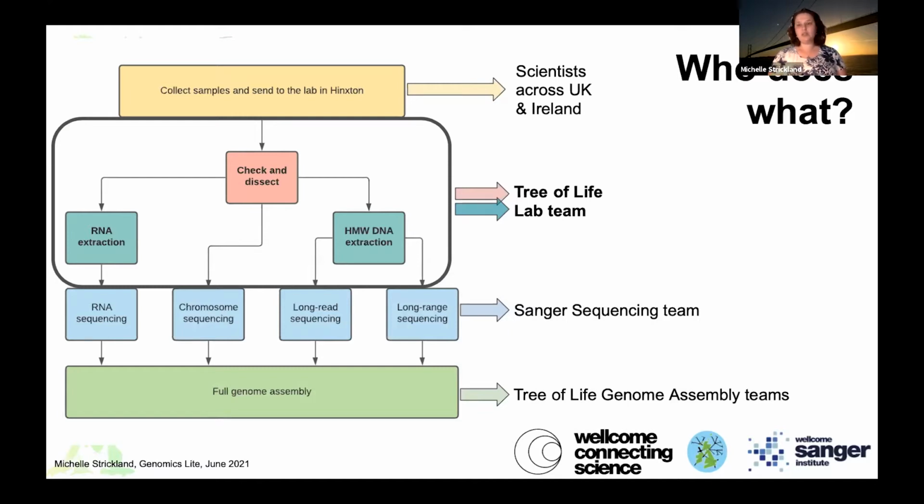Then our samples go through sequencing. We have 4 different sequencing processes, all of which the results are then combined by our genome assembly teams, who then reassemble the full quality genomes. And then that data is open access. It's released to the scientific world. Anybody, anywhere can access them. And we announce that with a genome note. I think there are a few already out there now.